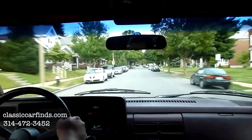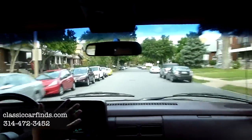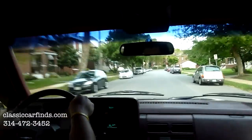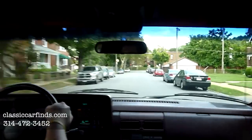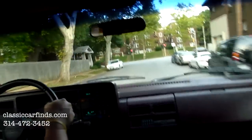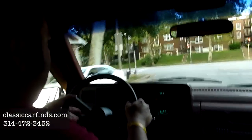And I don't want to go too fast on this little residential street, but as you can see, that was almost 40 miles an hour. Just barely had my foot down on the gas. So we're going to turn right here at the intersection, and then I'll lay into it a little more. Your battery volts, everything is in good shape here.